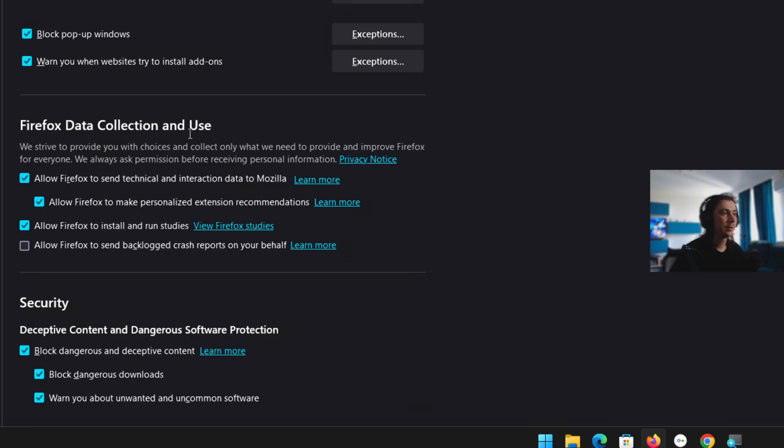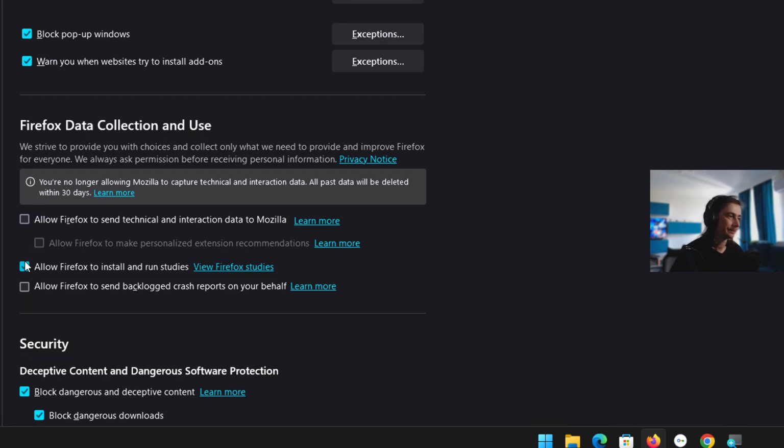Firefox data collection and use. This is where Firefox collects some data about you. It's up to you if you keep them on. Again, if you want to help Mozilla make the browser better, sure, leave them on. I usually uncheck all of them. Allow Firefox to install and run studies. Not really, no thank you. Allow Firefox to send backlogged crash reports on your behalf. I would keep this on, because if it crashes, you might help them fix the issue.